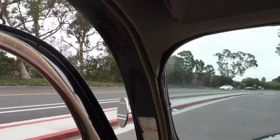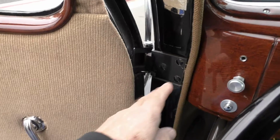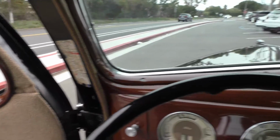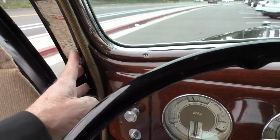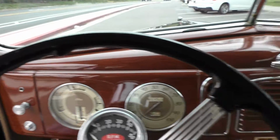When they did the paint on this car, known as an original California car, I don't think they had to do the door jambs on this car. I think it was an exterior spray. It's a very nice older car. Here's an older door jamb sticker, oil change sticker.